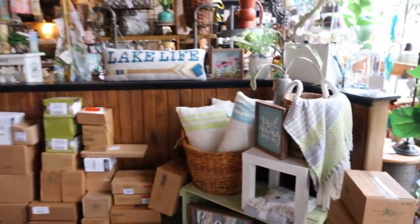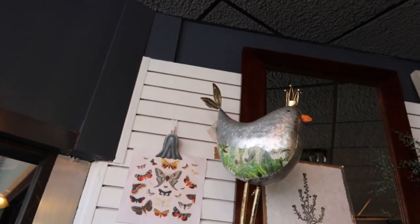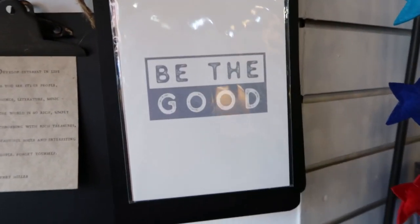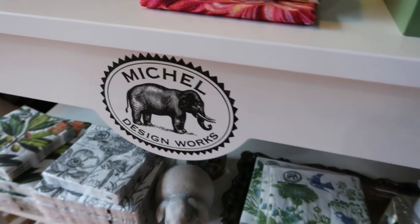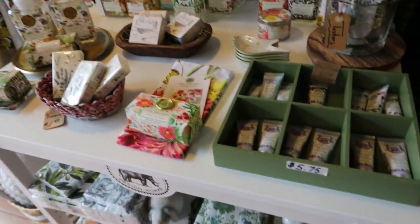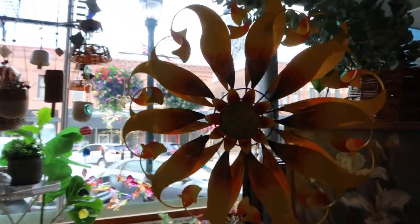little boutique here. Let's see what they have. All sorts of fun little knickknacks and paddywhacks. Lake life. Let's just take a quick little look at some of this stuff. Oh, that's really cute. Bless this home. It's good to be home. Be the good. There's the lesson for the day. Be the good. Here's some Michelle Design Works products. Looks like she does some soaps and maybe lotions and things like that. That's very cool. Oh, I love this sunflower thing here.